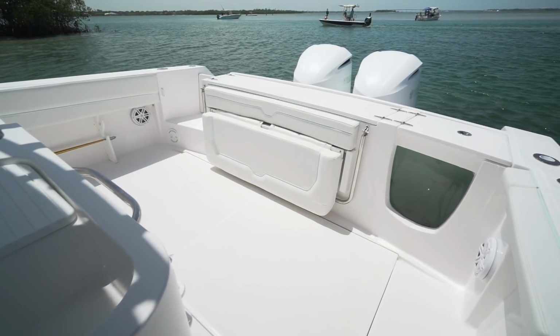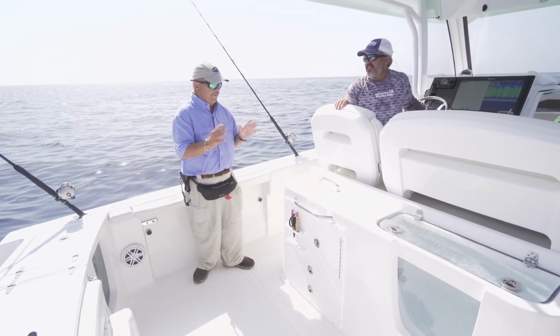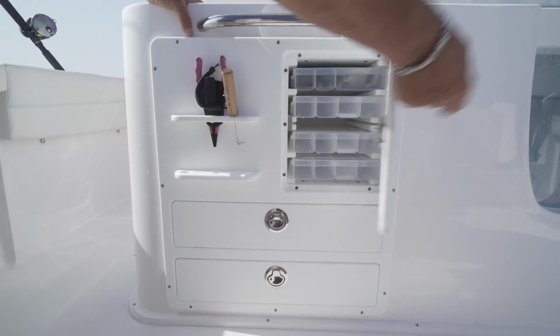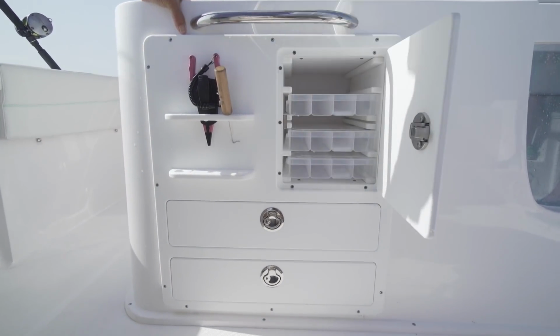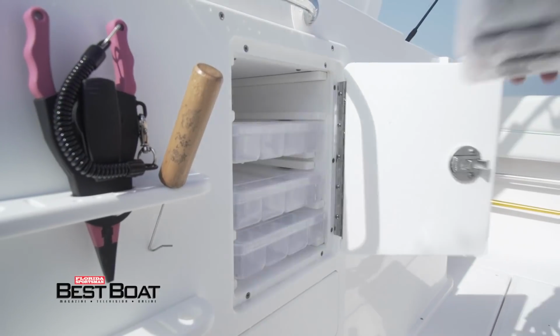If you decide later on today that you want to change tactics, which is kind of looking like you might, I'm not the least bit concerned, George. Every piece of tackle I could need for bottom fishing is down here. Every artificial lure we could use is in these trays. We're ready to change tactics if we have to.